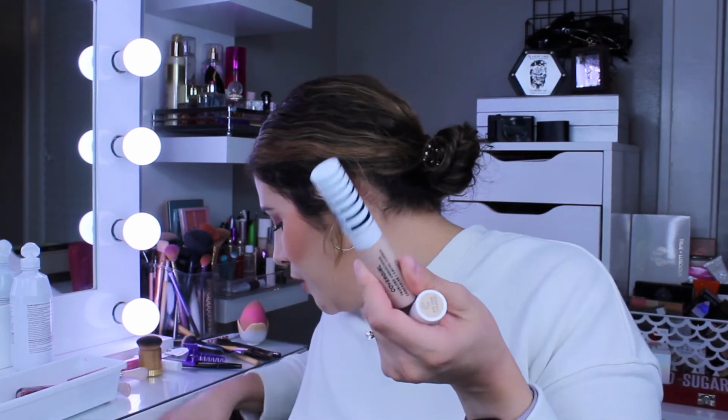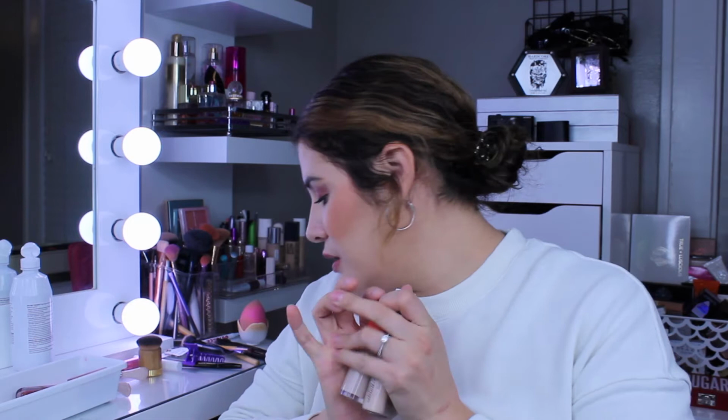Okay, so yes, I definitely think I'm going to bring this concealer, and then the other concealer I always bring with me is also the Juvia's Place one. So I don't know why I play with multiple concealers, but I do.